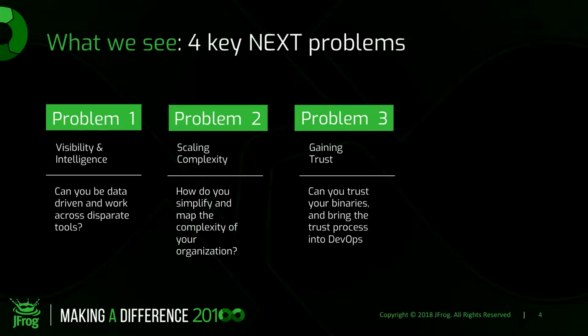There's the problem of trust. Every time I go to a conference, every time I speak with customers, they tell me that this matter of trusting the DevOps process and trusting the security of binaries is becoming more important every single year.